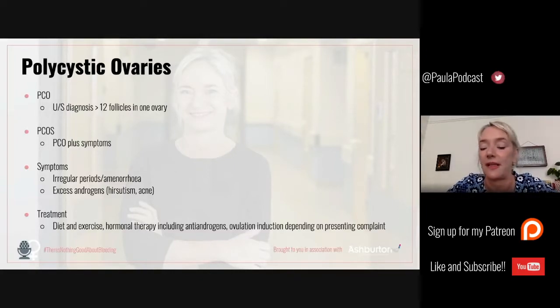So treat the problem. If the problem is that the patient in front of you is struggling with their weight, then primary care is the place to go for support to lose weight. And, you know, it's a fairly simple recommendation: less calories in, more calories out. Really difficult to do, and I think we need to be really, really sympathetic to these women because they need less calories than many other women who are not affected.